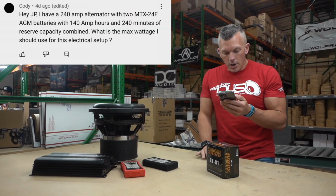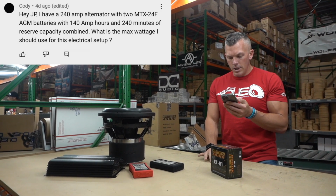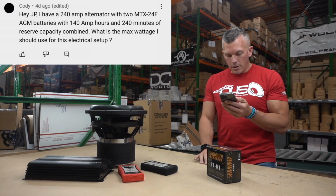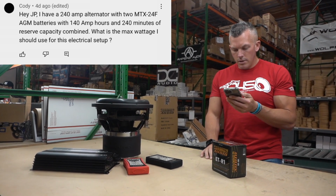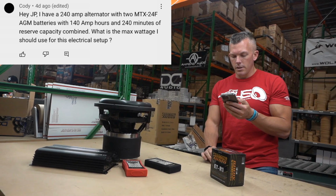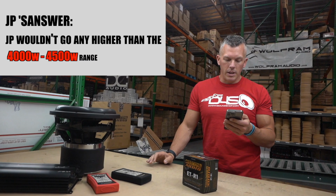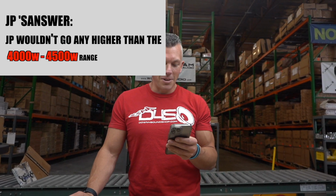Up next, Cody, just Cody. Hey JP, I have a 240 amp alternator with two MTX24F AGM batteries. I've never heard of those. With 140 amp hours and 240 minutes of reserve capacity combined, what is the max wattage I should use for this electrical setup? I would keep it around 4,000 or 5,000 watts personally, probably around the 4,000 watts range. That's my opinion. So you can take that with a grain of salt, right? I'm just a YouTuber.